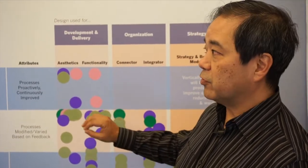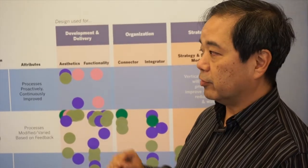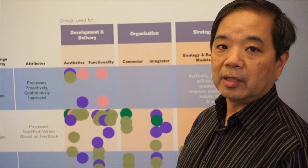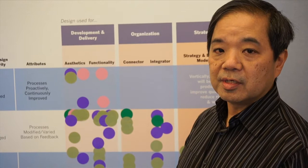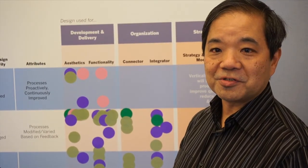And there's also further work around the other work we're doing with regard to where and how design is contributing to organizations, and that'll be done through further interviews and such.